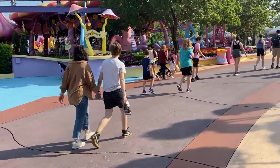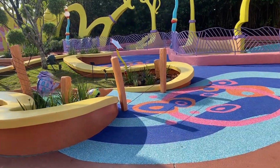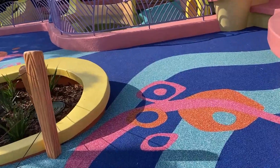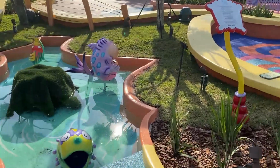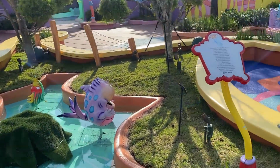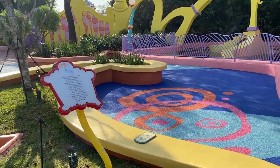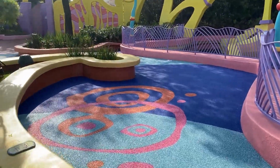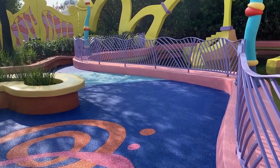As you can see, this is part of that area that was roped off, and they've refreshed this ground rubber work, which looks really good. They still don't have any of these fountains going yet, but it is really freshened up, with really bright, vibrant colors over here. Alright guys, so we just got off of Cat in the Hat.